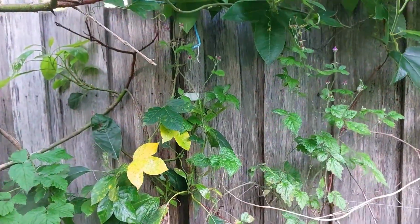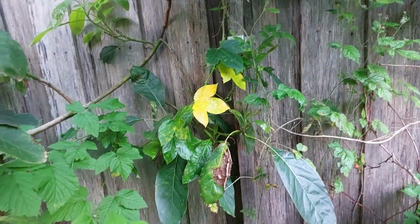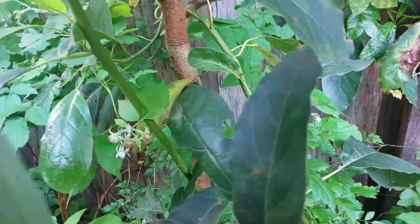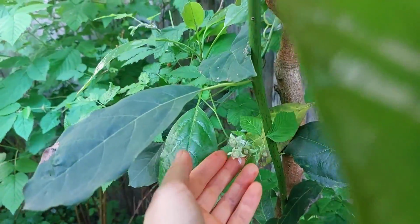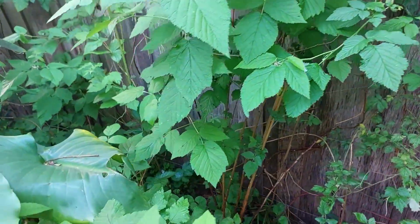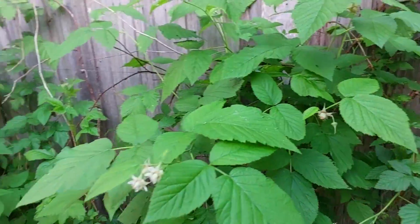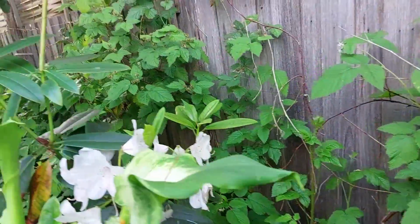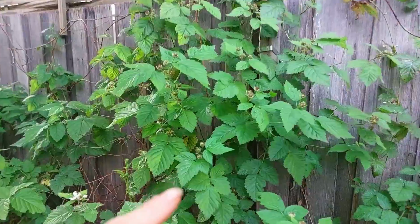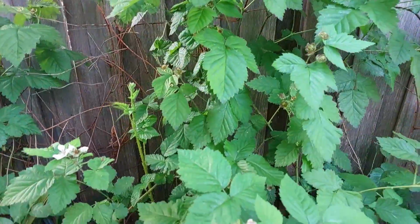I wish I had shown you them, but I missed it. So you can still see purple buds there. But yeah, all the different cane berries have slightly different flowers. Some are white, some are pink. You can see here, I've got some young berries, which are one of my favourite berries. They're coming along quite well.